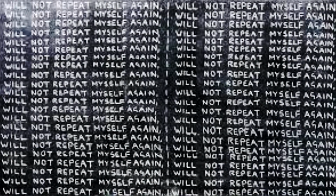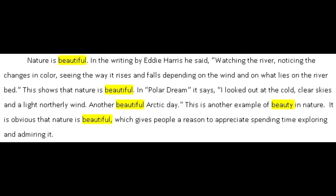Also, you want to make sure you avoid repetition. Even if it's a word that relates to the prompt, like if you're writing about how nature is beautiful, you wouldn't want to repeat the word beautiful over and over and over again. Either find words that have a similar meaning to replace it, or find a way to combine your thoughts together.